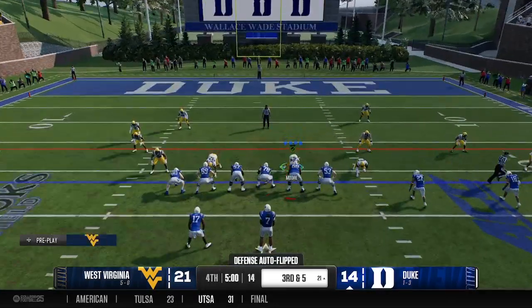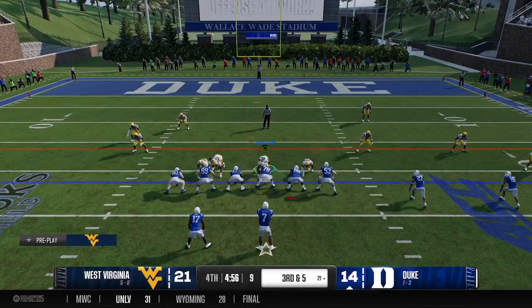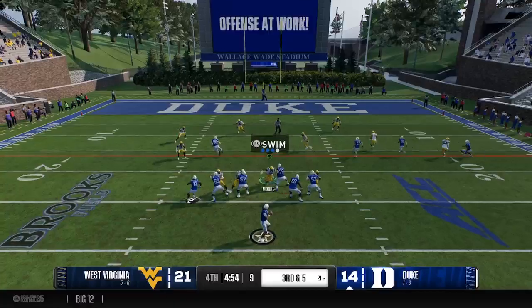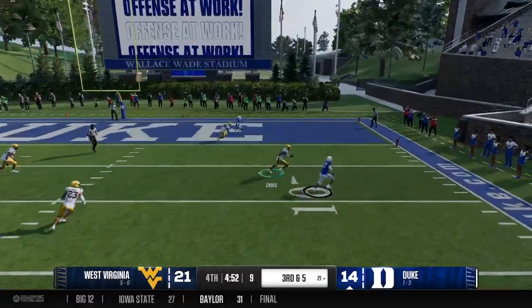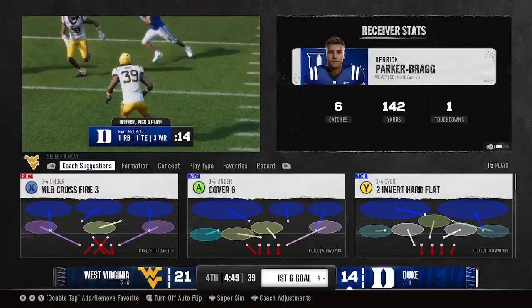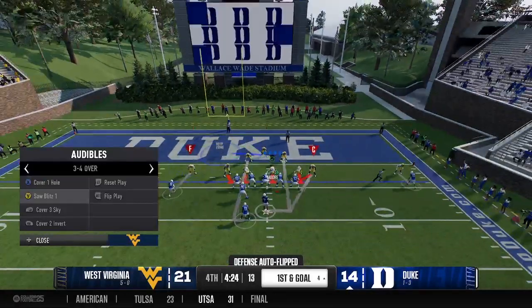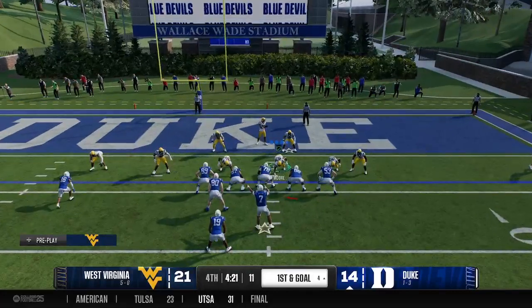You figure at this point of the game, trailing, you're going to have to be more aggressive and take some shots. You usually run screen passes when you think there's going to be a blitz, but because the defense has the lead, they're just sitting back and playing big zones. Gets it inside the 5, down to the 4, and it'll be 1st and goal. And they are looking to pull even with a touchdown here in the fourth quarter.